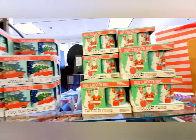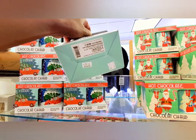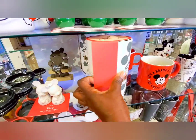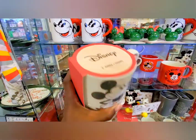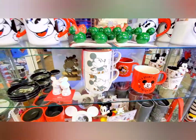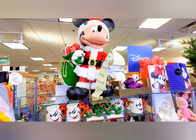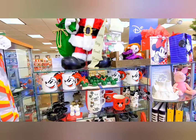So their coffee mug, this is one of the cheapest coffee mugs that I saw at that store. It was a Christmas theme mug for $12.99 and up. They also have other ones like a Mickey Mouse Christmas theme coffee mug, and this one I didn't see the price on it, but they were not cheap at all. They were pretty expensive.